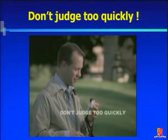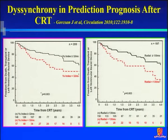So I think the message here is that we shouldn't judge too quickly based on the snapshot of what you have seen, but rather we need a comprehensive picture of the whole story of the incident or the event in order to judge what is the best way for our patient care. Now, having said that, we also have seen some very positive data.